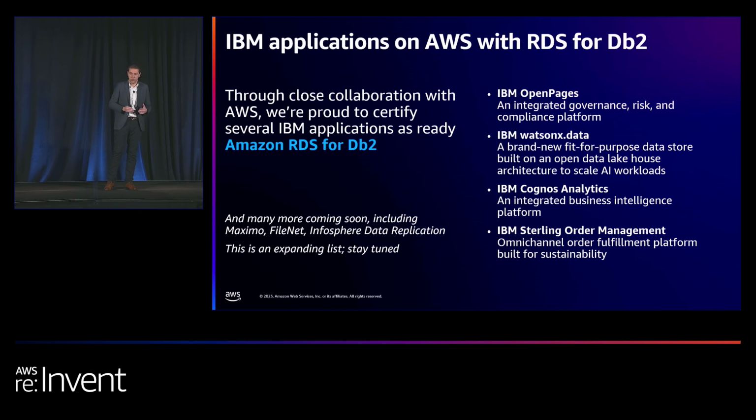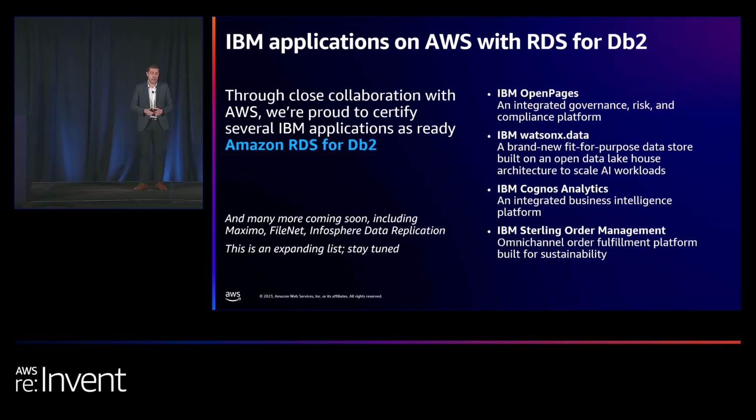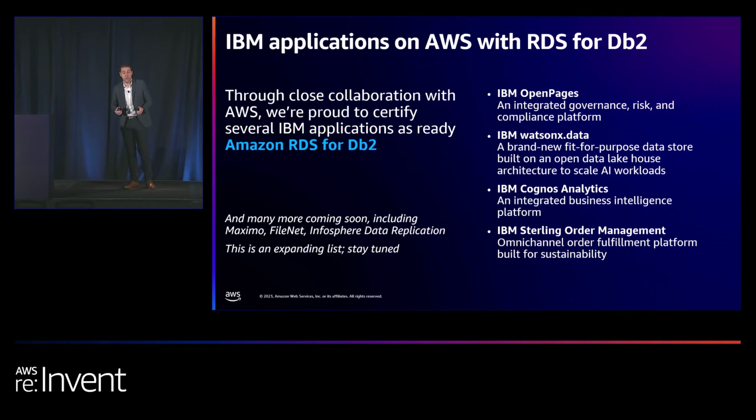We're working very closely with Amazon and with different product teams at IBM to make sure that all of these various applications are getting certified, and more are on the way very soon. And the last thing I want to leave you with is that, as part of this strategic collaboration agreement with Amazon, we're also committed to deliver our full stack of software over to AWS as fully managed services.